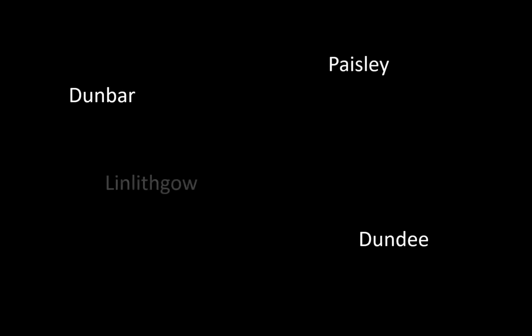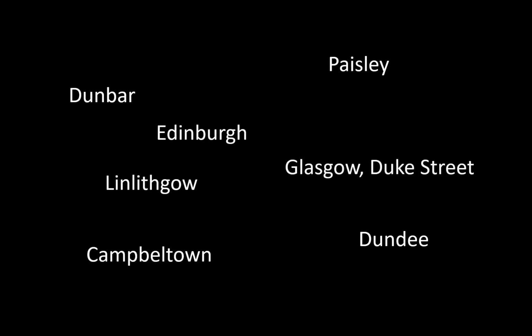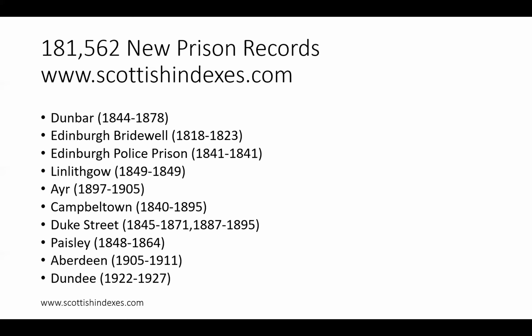What do all of these places have in common? Well, they are all part of the release that we're announcing today. Over 180,000 prison registers have been added to our website. Huge thanks to all the volunteers who helped to make this possible.